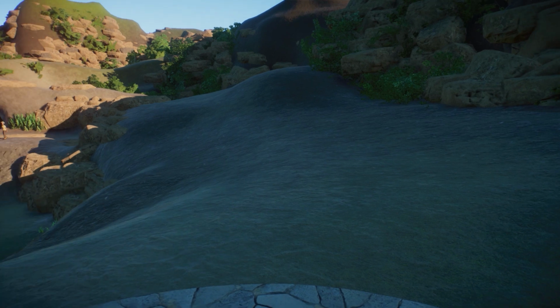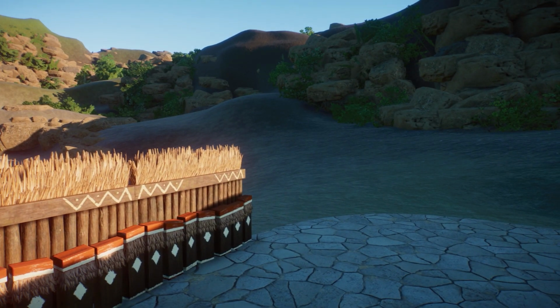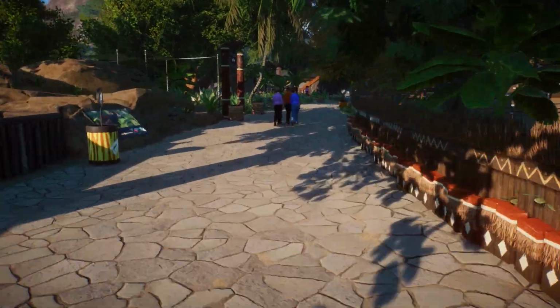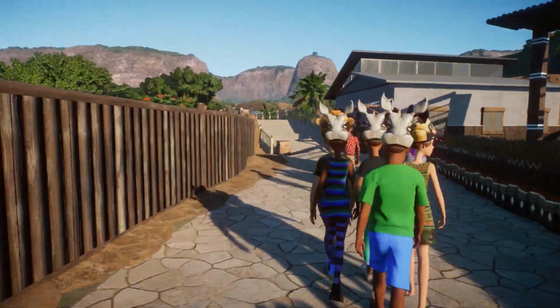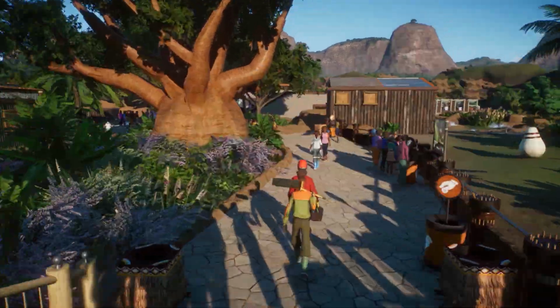So yeah, you can see that here there was a space that I wanted to fill with animals, but I ended up just, you know, creating mountains. And let me tell you, it actually looks quite nice. So that's this side of the zoo. And now let me go to the other.